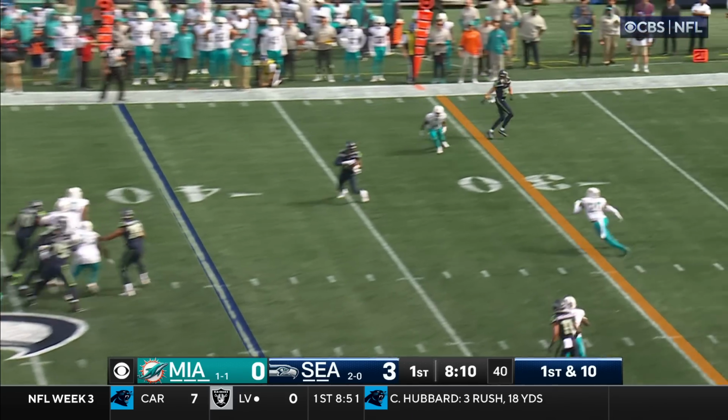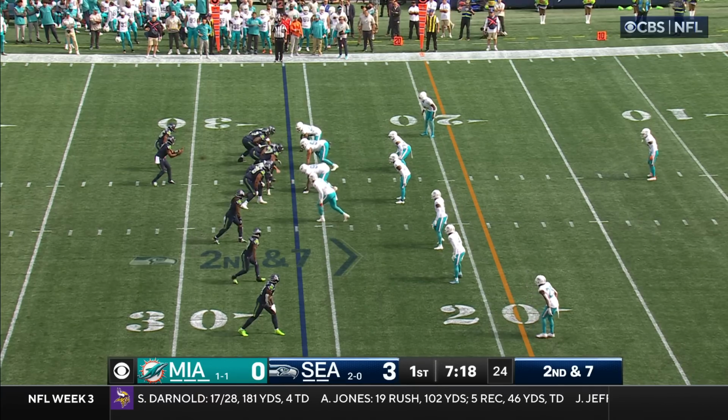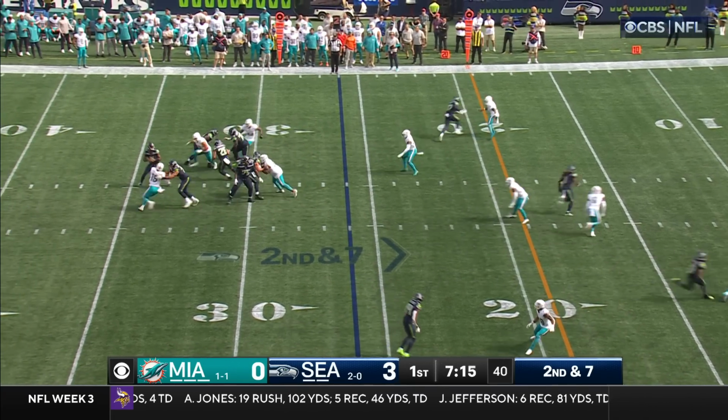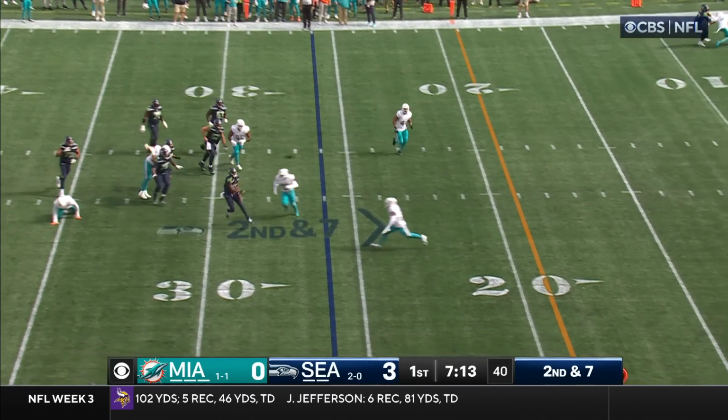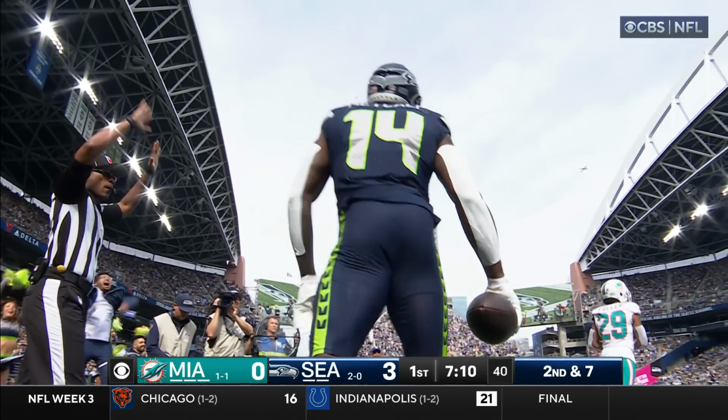First and 10, cross the block. Underneath they go. Into the nickel, second and 7. Here comes Phillips. There goes Smith, and downfield he goes. Caught! DK Metcalf, what a grab!